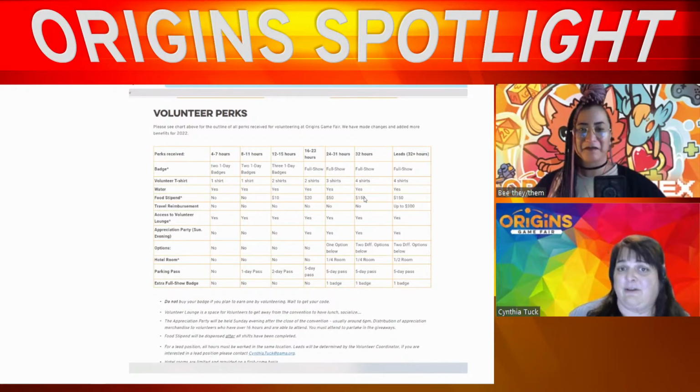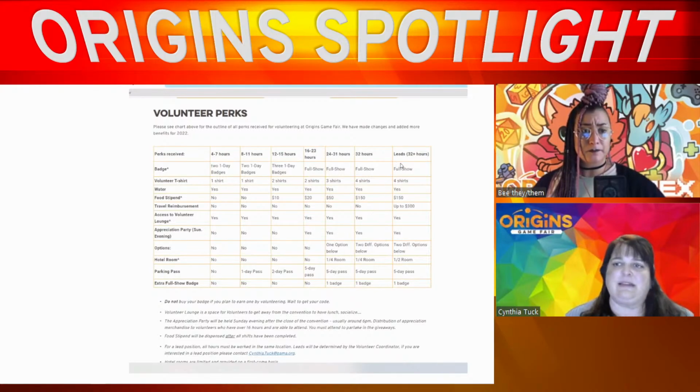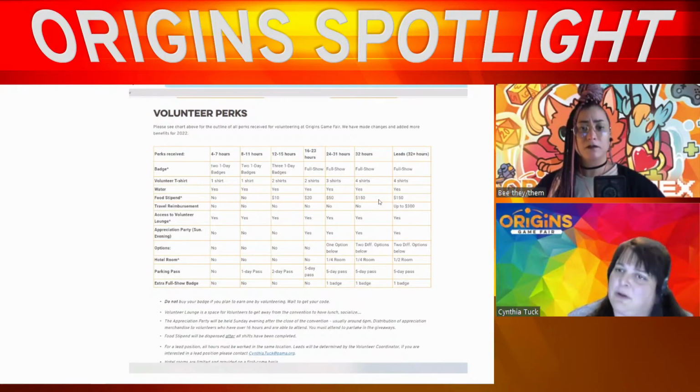What I would like to point out is that the food stipend has increased for the 32-hour level. Yeah. So you get a pretty hefty amount there for the 32-hour level. We wanted to. It used to only be that the leads got $100. Okay. We really wanted to give more to the people who weren't leads, but gave us 32 hours of time. Aww. That's a lot of time to give us. We would like to give you a little something.